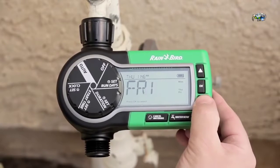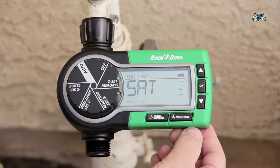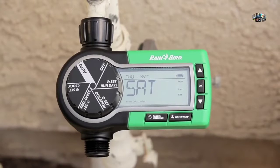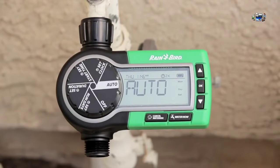We'll add Thursday, remove Friday, and add Saturday instead. So we're set to water Monday, Thursday, and Saturday. And then turn it to auto. That's all there is to it.